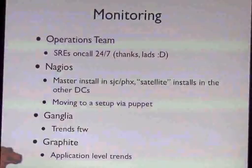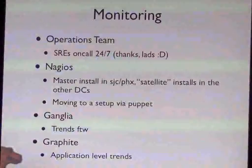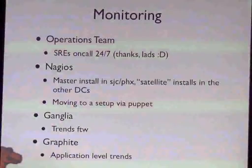Graphite is something that the application devs like to use. It's plugged in to most of the Django stuff, so it tells them how much a page load and how much a specific operation takes them. So that's another thing: if your deployment suddenly increased the page load time, they'll notice in the graphs and tell us to roll back or whatnot.